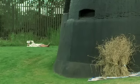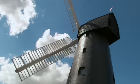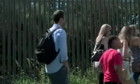It would be great also to be able to produce flour regularly here and maybe have our own Brixton brand of flour. It's a building that actually motivates a community around it, and I think that's great because people so often talk about London as being a big anonymous city, and you know, there is community out there, but you've got to find it.